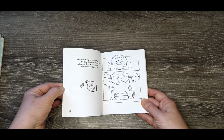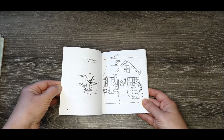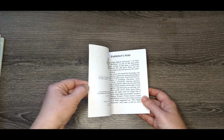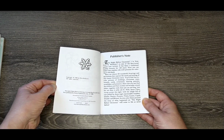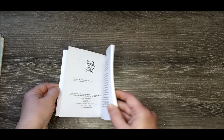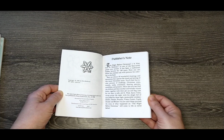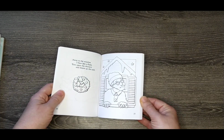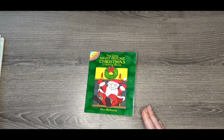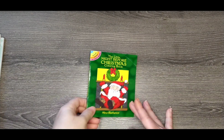But pretty simplistic images. They'd be quick to do, which is nice. I really need to get to it and just dive in and start coloring in it because it would be fun. And then they have a note about the night before Christmas. It's a cool one. This was copyright 1988, so it's definitely an older book. We did not get it in 1988, but yeah. So that's the Little Night Before Christmas coloring book by Nina Barbarese.